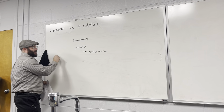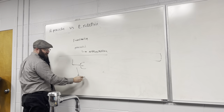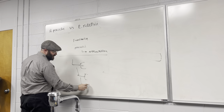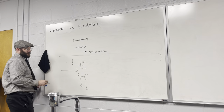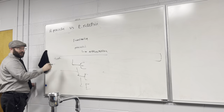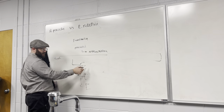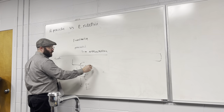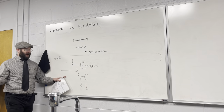Okay, final thing with the transposon. They show a phylogenetic tree of this transposon sequence. Why do they do that? I don't know what figure it is, but they show a phylogenetic tree of these transposons. Why would you show that? Yes, it shows you where it came from.